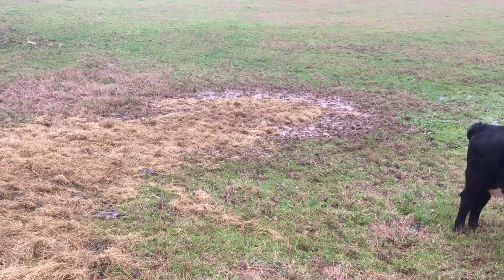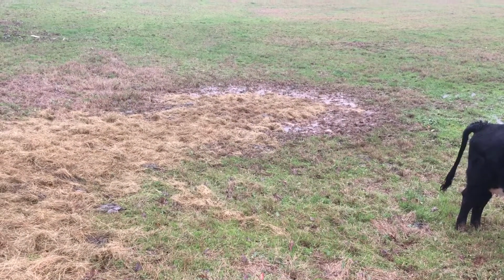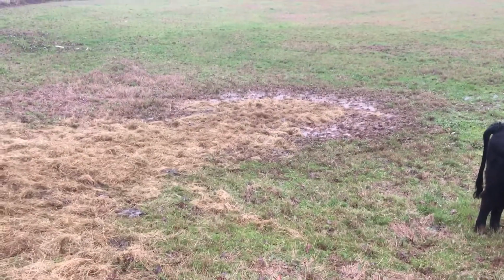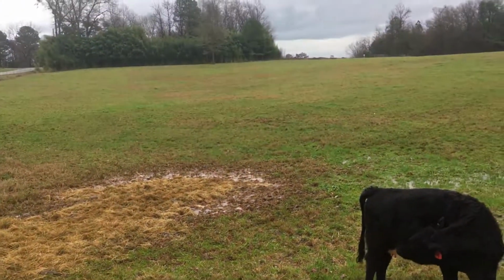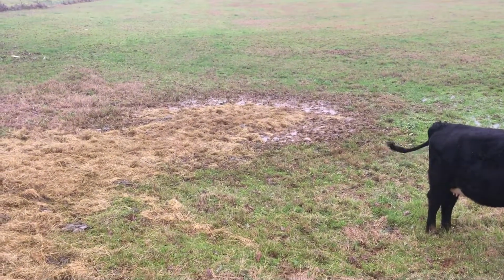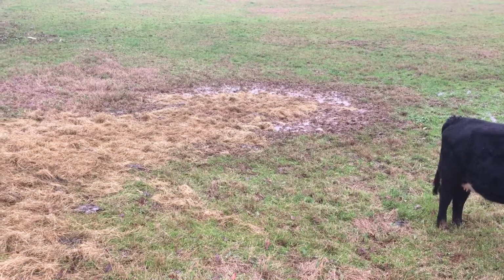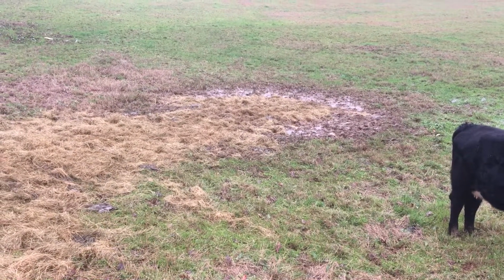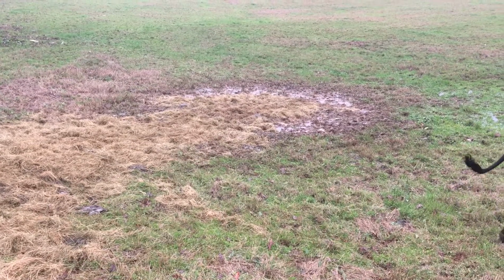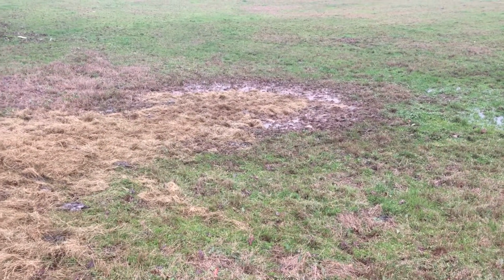So if this was nothing but weeds, I don't know that would be such a bad thing. But because that's good quality grass there and it's good forage, it's not something I want to happen. So next year, there's liable to be a patch of weeds right there. And there's a good chance that in the beginning of the year, we won't get any good summer grass growth there at all, because they may have killed it out.